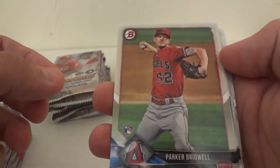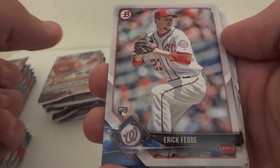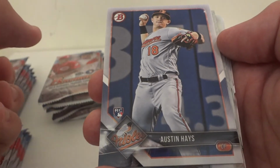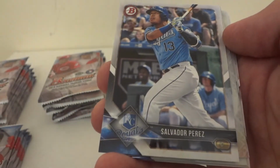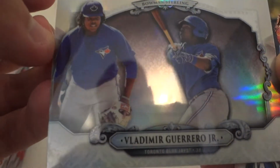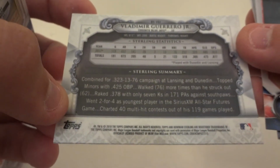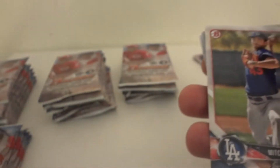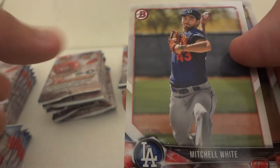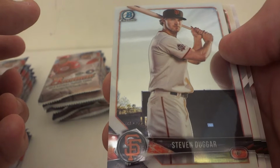Next up, second pack, we got Parker Bridwell, former Oriole prospect that they probably gave up on too soon, like they do with most of the pitchers. Austin Hayes, he made it all the way to the bigs, and I believe that was his first year last year, maybe second year. So I believe these are one per box. The Bowman Sterling, pretty good one to get. Let me get out of your way there so you can't see my reflection. But so yeah, Vlad Guerrero Jr. Pretty cool. And he is having a heck of a year already in the minors. Mitchell White, Brian Mata, the Chrome, and Steven Duggar is my other Chrome.